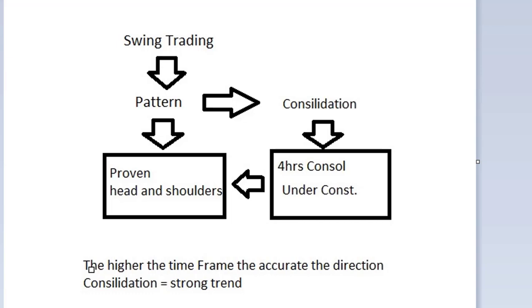I figured out first a proven system that I could be consistent with regarding entry point, which is sa mga pattern na pinag-aralan natin, we already have one and that's good enough for me, which is the head and shoulders. Proven na po natin yan. No problem with that. Then, the second is, wherever there's a consolidation, right after the consolidation, merong strong trend na mangyayari. So, in order for me to start swing trading, I need to learn about patterns, which is, in the pattern, dyan na lumalabas yung harmonic, yung flag, and of course, yung proven natin na head and shoulders. And what I have found out is that I need to have a deeper knowledge regarding consolidation.